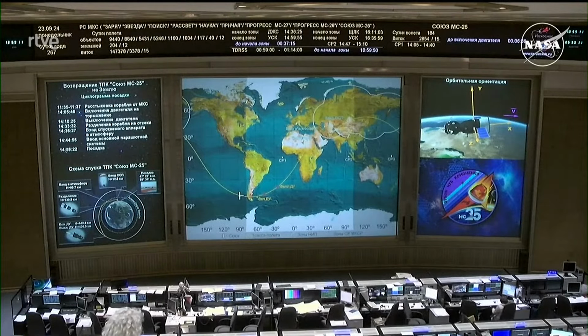Again, the helicopters at the Dzhezkazgan airfield are expected to be airborne just a few minutes from now, right around the time of the deorbit burn. Here in Mission Control, countdown clocks are ticking backward for the start of that deorbit burn about 6 minutes and 15 seconds from now.